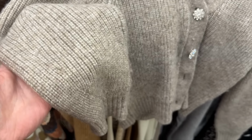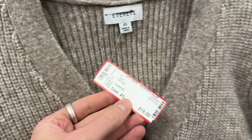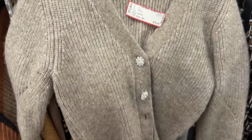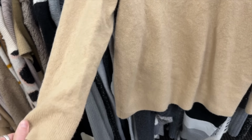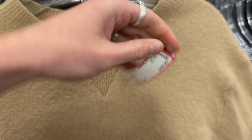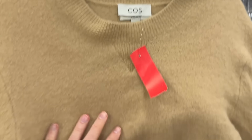Another very cute Evereve piece. I love the buttons on this sweater. I almost picked this up, but I decided to pass on it. Once it's half, I'd pick it up, no questions asked. This COS I definitely would have grabbed if it wasn't extremely shrunk. So this thing was supposed to be relaxed fit, as you can see by this tag, and it was so shrunk.